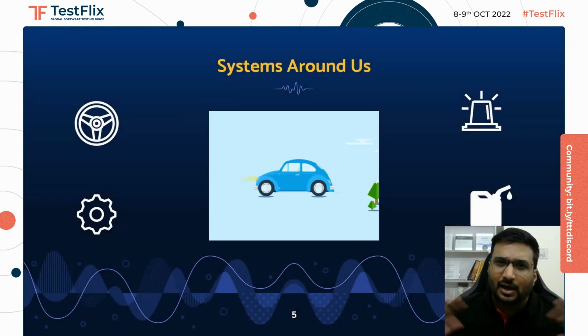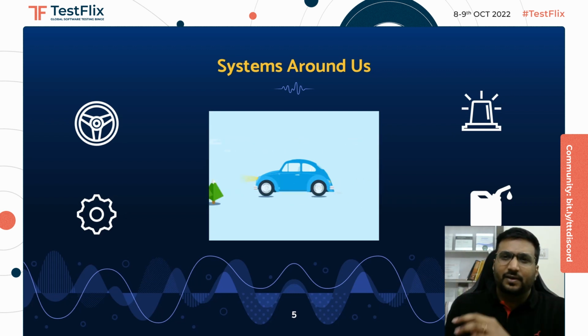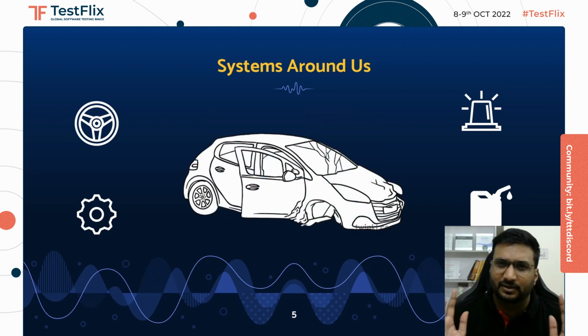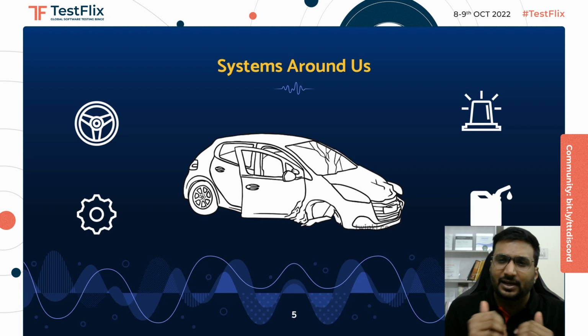And we are surrounded by systems all around us. If we take an example, a car is composed of some core components which interact together to behave as a car. But if you take away any of its essential components, then what you get is not a car, but just a mechanical object that cannot move. So it's the interaction of the components that makes the car what it is.